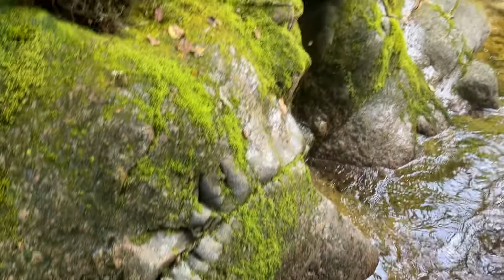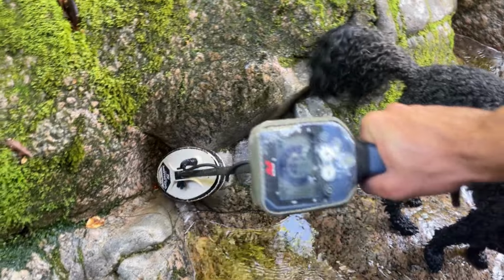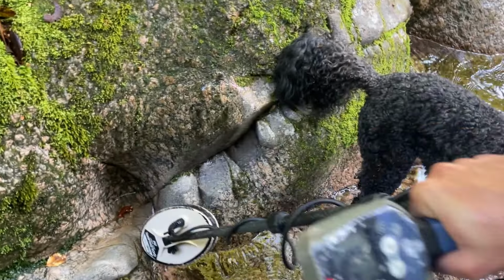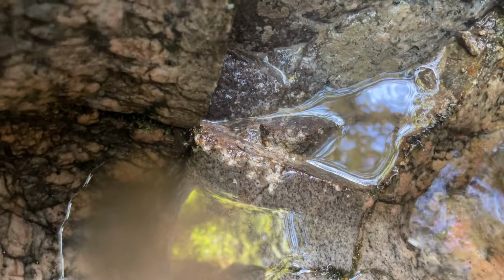We'll keep detecting in the area. I've walked up to do some scouting. Just got the other guys coming here and we have our next target. Just a faint wee one. Right in there, we'll get it out.